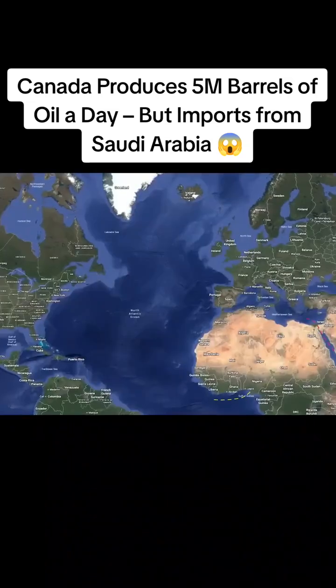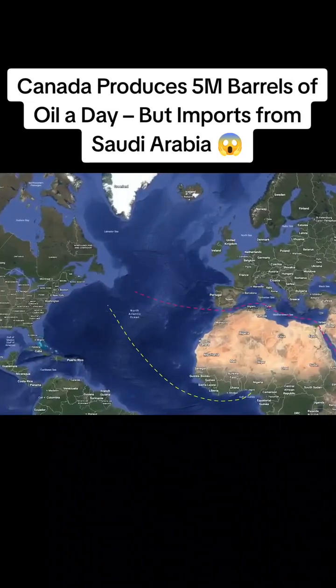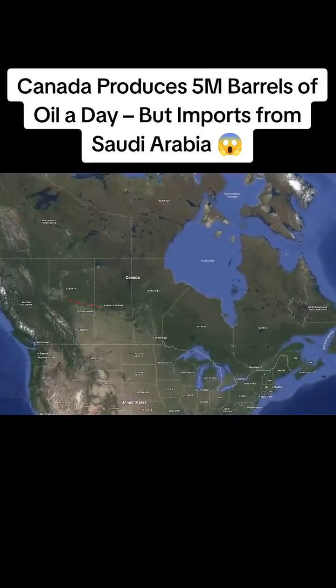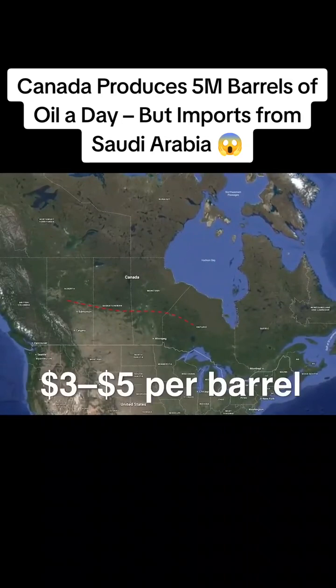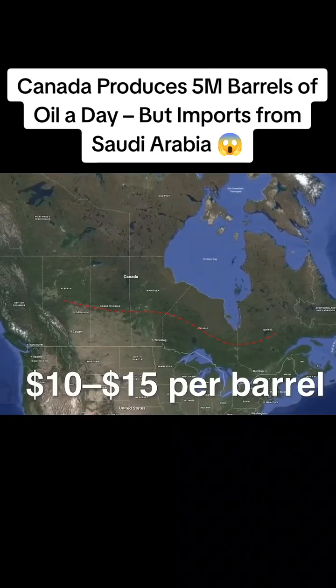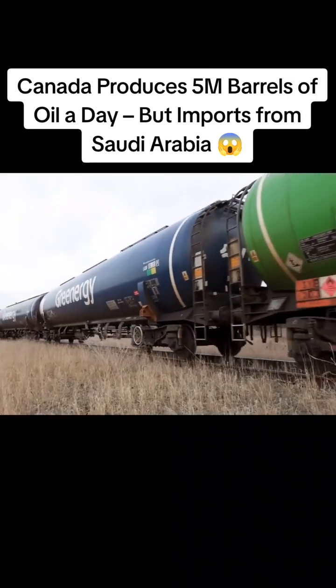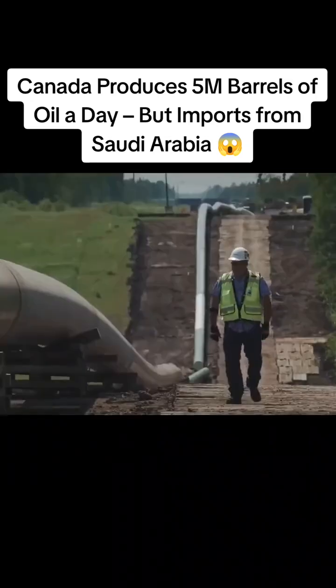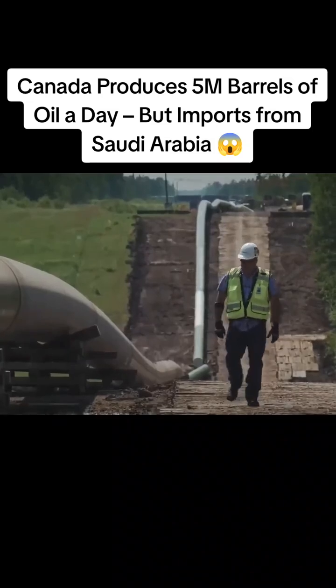Buying and delivering oil from Saudi Arabia or Nigeria costs roughly $70 to $80 per barrel. Meanwhile, sending Canada's own oil by pipeline costs only $3 to $5 per barrel, and by rail, $10 to $15 per barrel. If the difference is that huge, why can't Canada, despite the problems and risks, ship Alberta oil by train anyway? Or spend big on a pipeline and move oil for pennies?